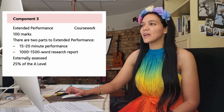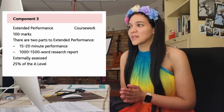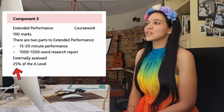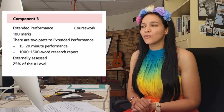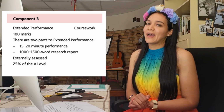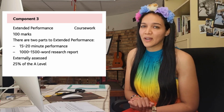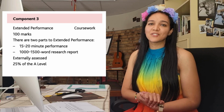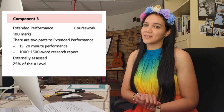For component 3, we have the option of doing an extended performance, and this will count 25% of our A-level mark. There are 2 parts here. You have a performance, and then you also have a research report that you need to write. Your performance is a full-on recital that needs to last between 15 and 20 minutes.